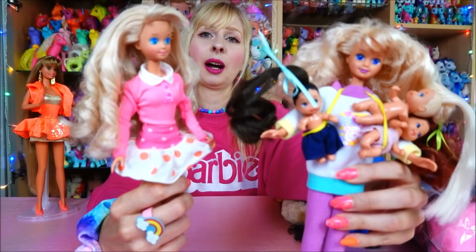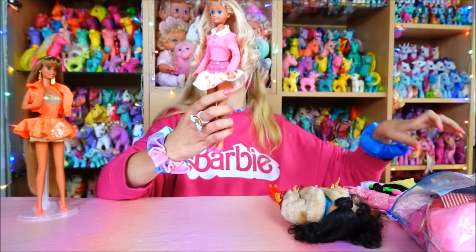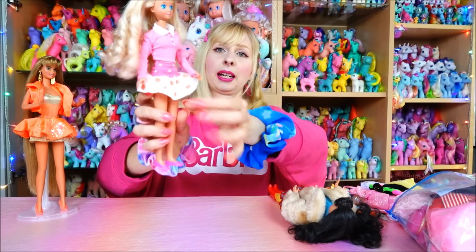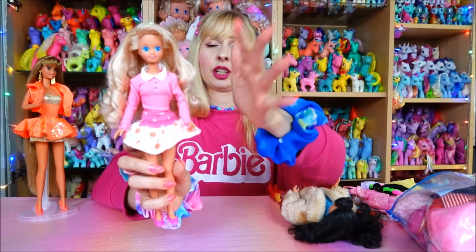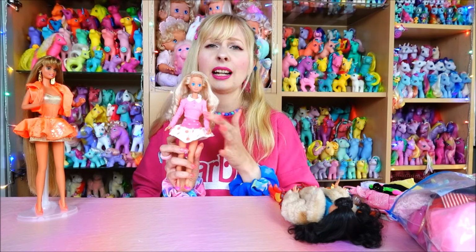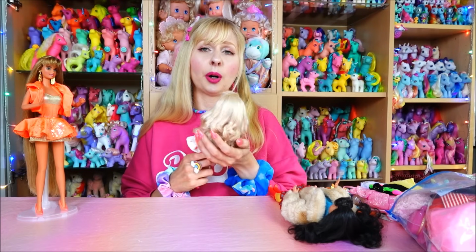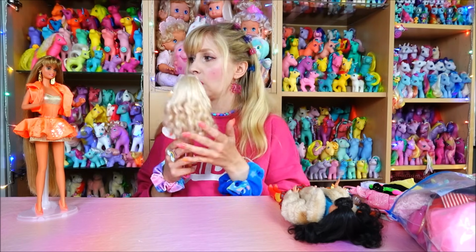So I don't have the full outfit, and it was also not completely in the box, unfortunately. Just the skirt was in there. I just picked out another top that actually goes to Barbie from Barbie and Ginger, also a 90s Barbie, but whatever, it kind of fits the vibe. I can show you how her complete outfit would look.